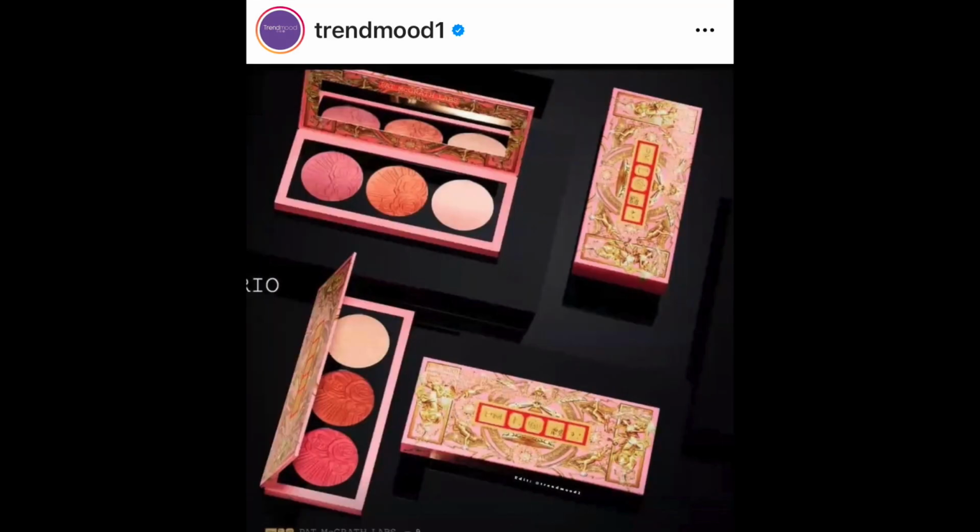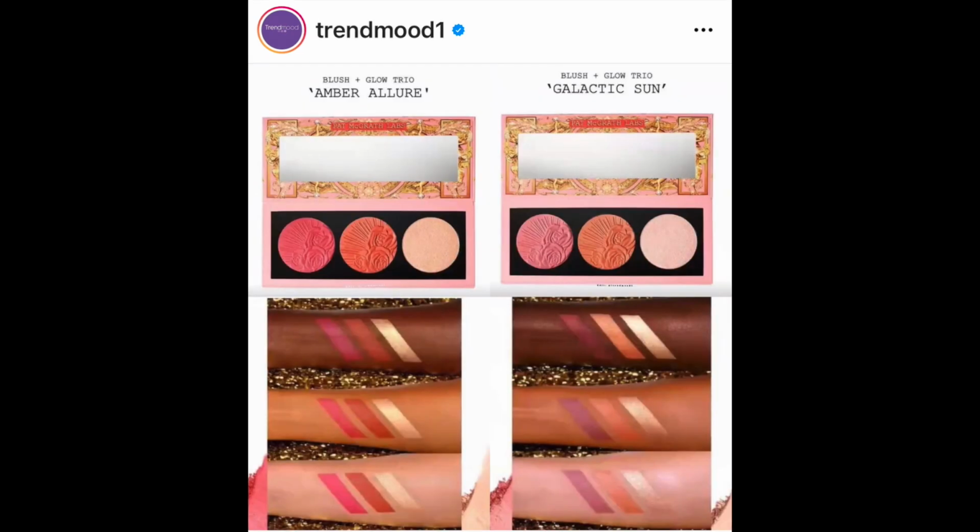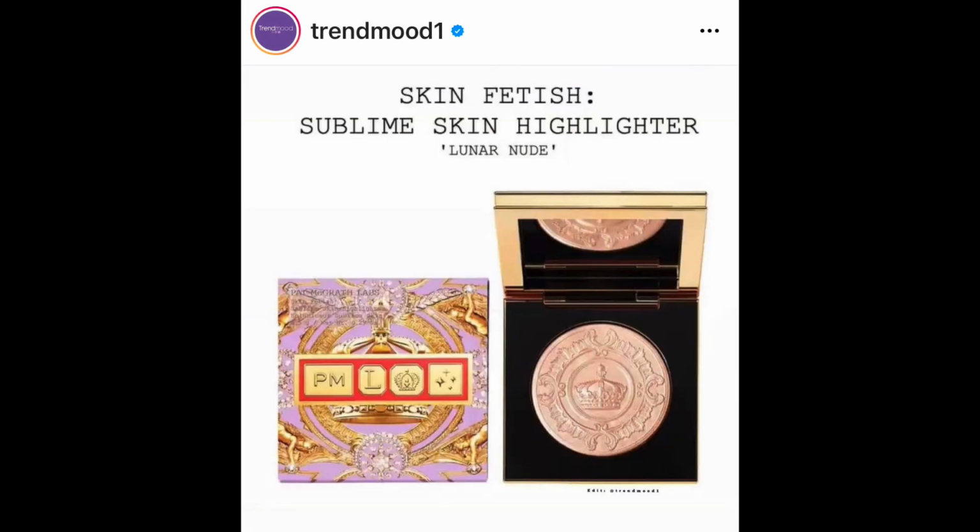Two Blush and Glow Trio, which has two of her blushes and a highlighter. One is Galactic Sun and the other one is Amber Allure. And she also came out with a highlighter, Lunar Nude.